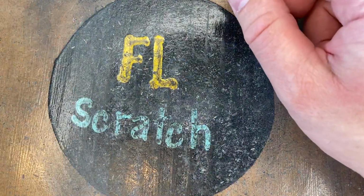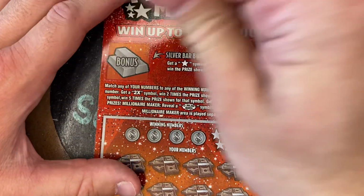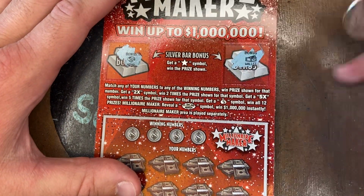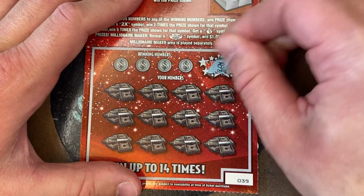No 8 to skate. All right, we are on our last ticket. Come on, give us a win. Give us a win, Florida. Give us a win. That is a ring. That is a wallet. Let's go to the fake Millionaire Maker spot. Chest.